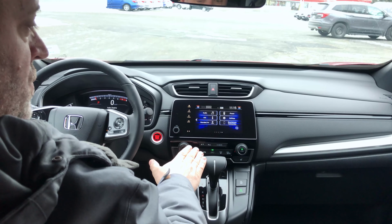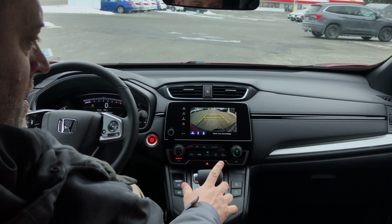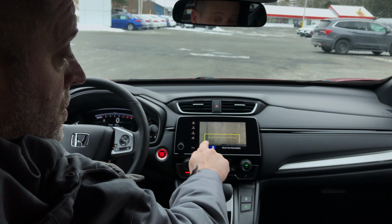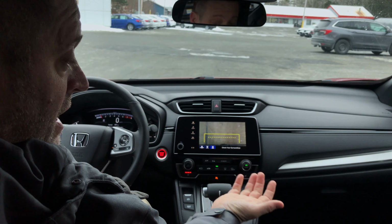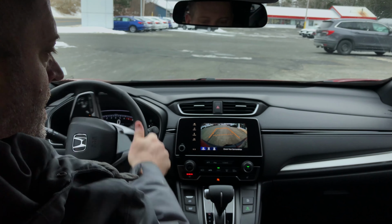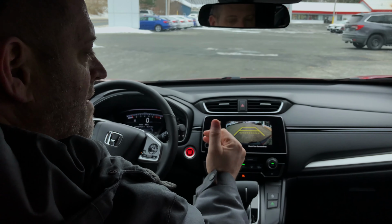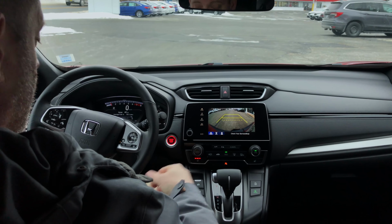Full range of climate control, beautiful touchscreen with backup camera. Now, some things I like to point out about the backup cameras on these. So it's a wide view, a narrow view. You can actually turn it on so you're looking at your rear bumper, the leading edge of the rear bumper. So if you're backing up or if you're trying to line up a trailer hitch. And it's fully dynamic. And a little lesson, that dotted line, we call that the grocery line. So when you're backing up, that denotes how far you can back up against an object and still open the hatch without hitting it.